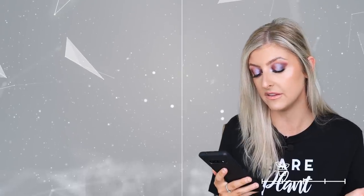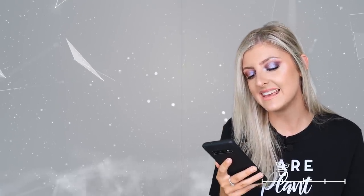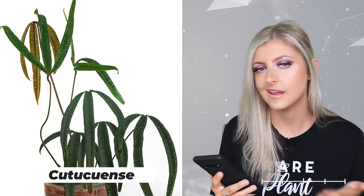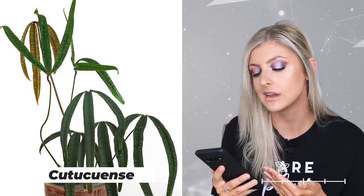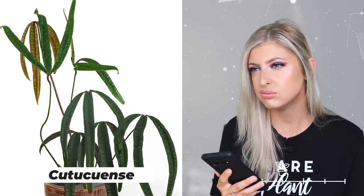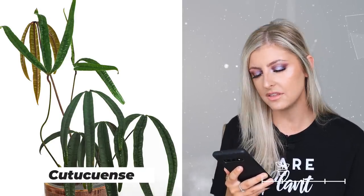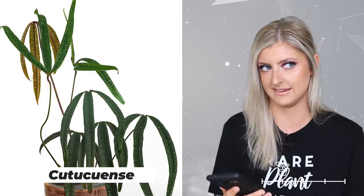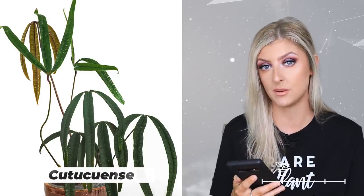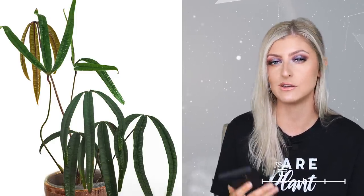Right, I can't say the name of this either. Next plant on the list is the Anthurium cutucuense? Cutucuense? It's on the screen, guys. So I've had these before. I've had a lot of these in, and they're really polarizing. I think they either love you or hate you, basically, is what I've been able to deduce. They loved me when I was in my old shop, if any of you guys remember that. I'm sure you will. Briefly in 2020, you saw my old shop.